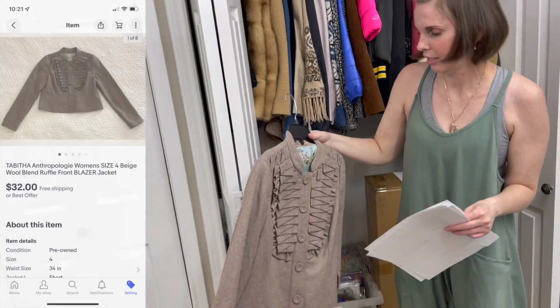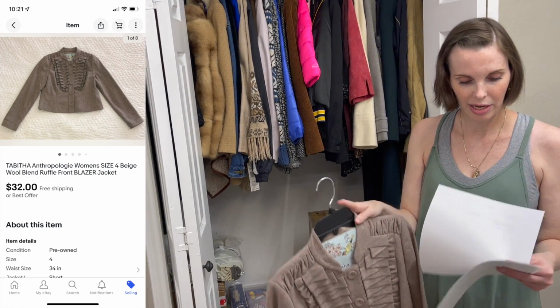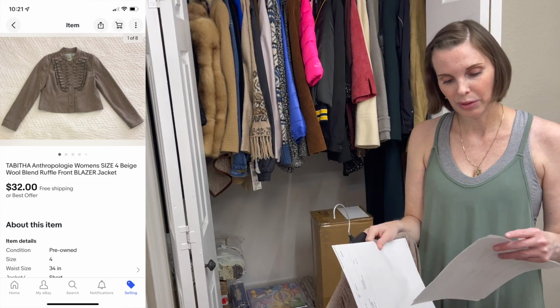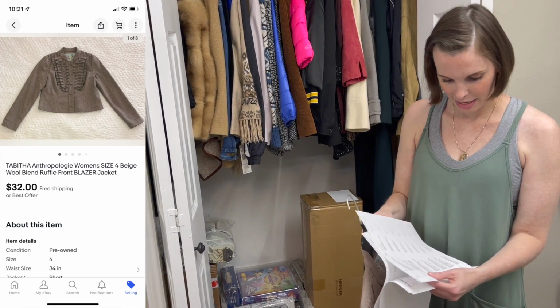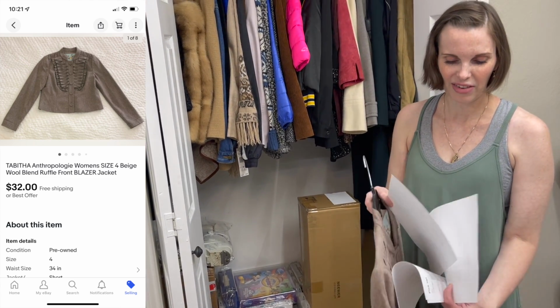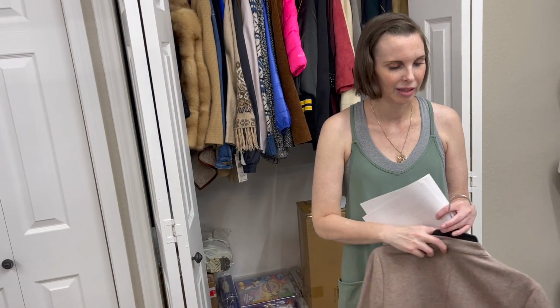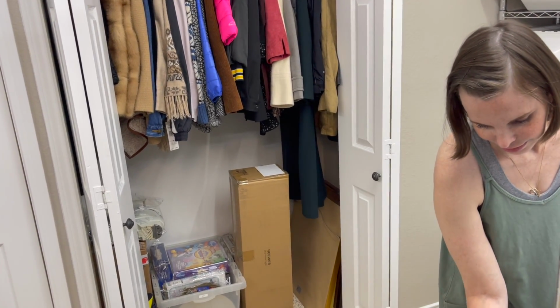All right, it's this Tabitha jacket from Anthropologie. It sold for $32 even, which is on best offer, and we paid $11.77 at the thrift store. So we'll still make a little bit of money, but yeah, we'll make like $10. I don't know why we paid that much. We must have been caught up in the moment.